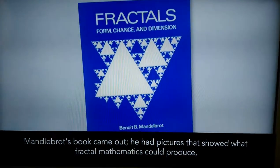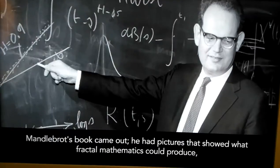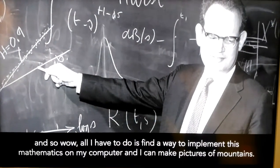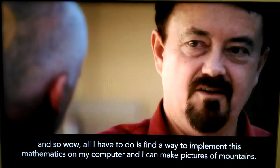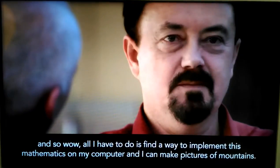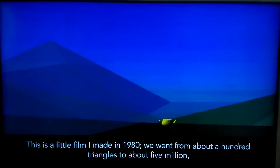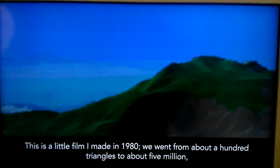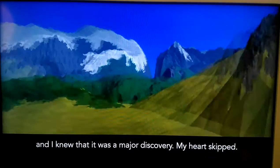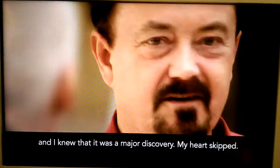Mandelbrot's book came out. He had pictures that showed what fractal mathematics could produce. And so, wow, all I have to do is find a way to implement this mathematics on my computer, and I can make pictures of mountains. I made one in 1980. We went from about 100 triangles to about 5 million. And I knew that it was a major discovery. My heart skipped.